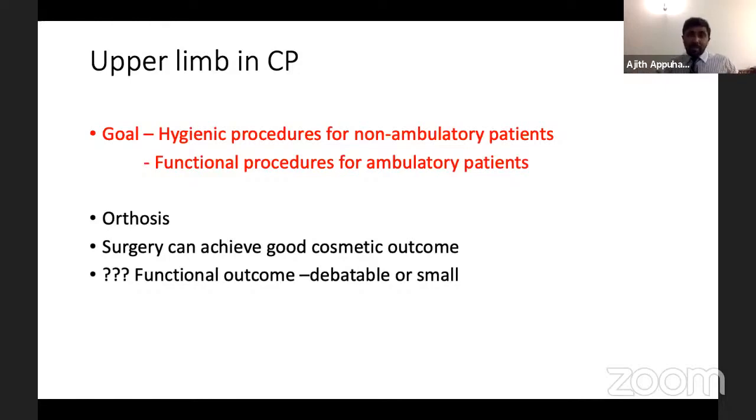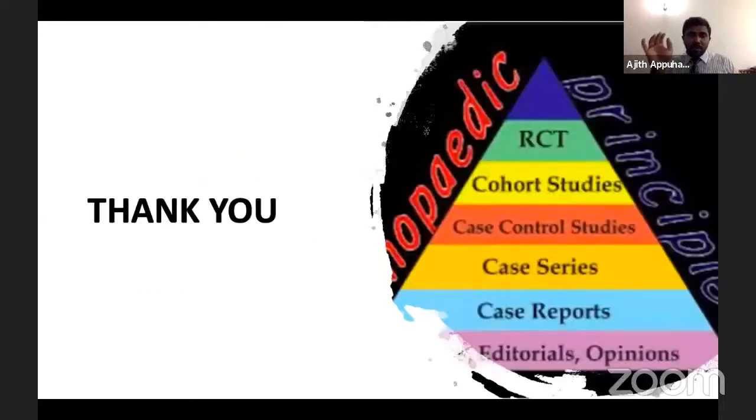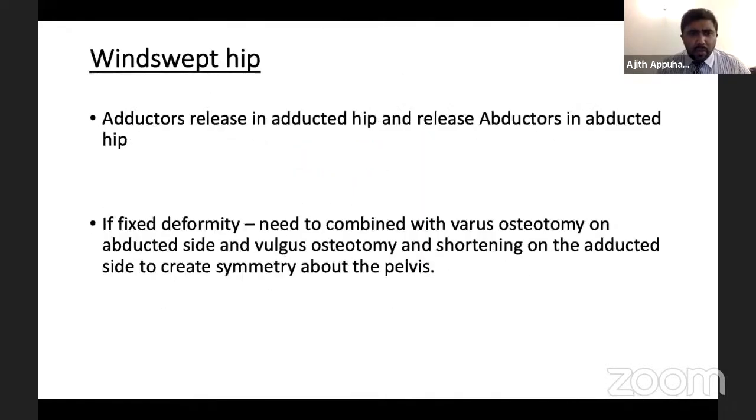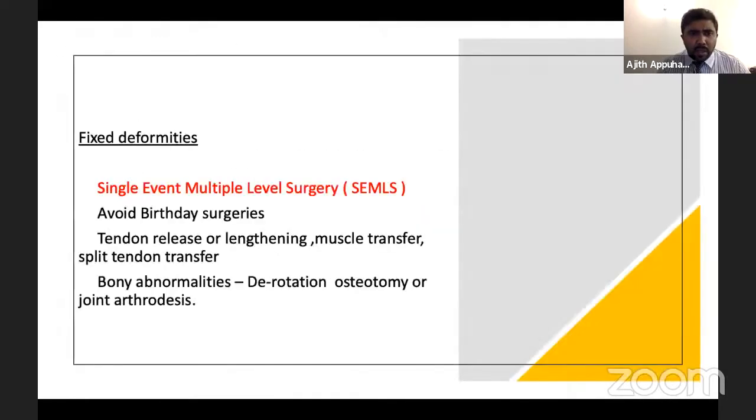So that is the target in a non-ambulatory patient. If it's an ambulatory patient, the target is to improve his further functional abilities.